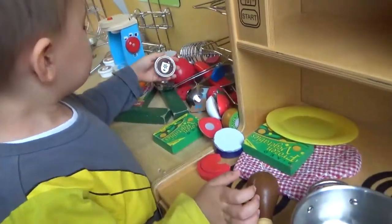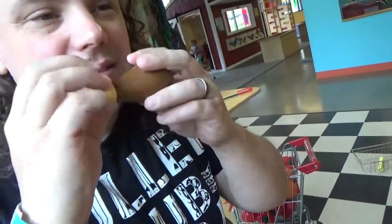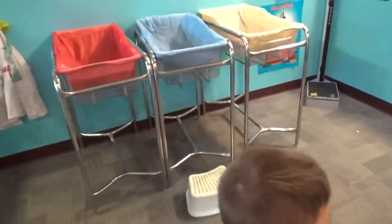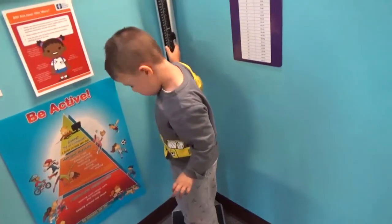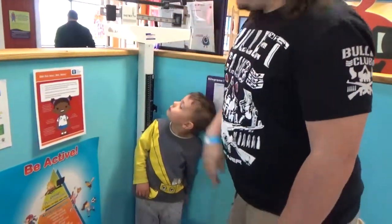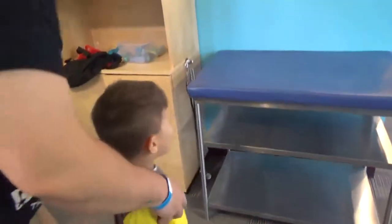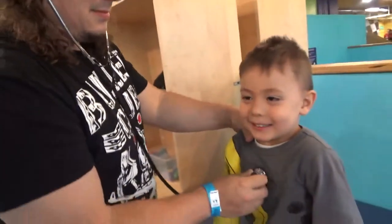Chicken leg. I'll eat it better. Do you want to be a vet now? Oh, okay. Still look at the baby. There's a baby. Hey, come here, I need to check you out on the checkup. Sit up here. Ready? I gotta check your heartbeat.